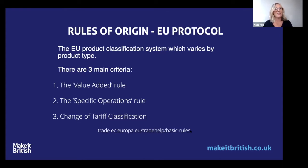So for those of you that do like maths, we've got a value added formula, which I've simplified for you. You've also then got the specific operations rule, which applies to certain types of products. And I've got an example for that for you as well. And also the change of tariff classification, which in other words is known as the substantial transformation rule. So what do all of those mean?